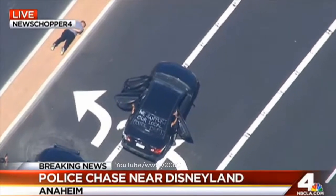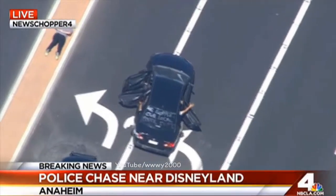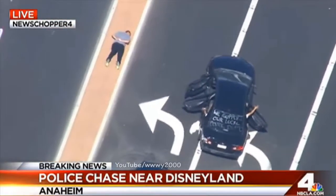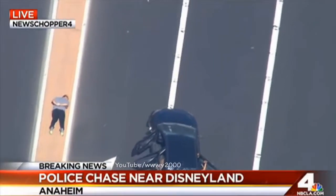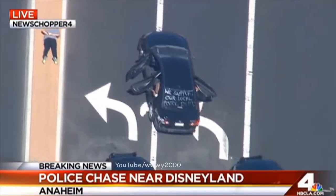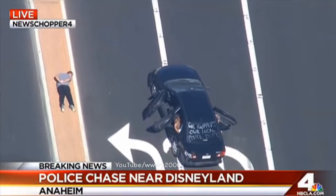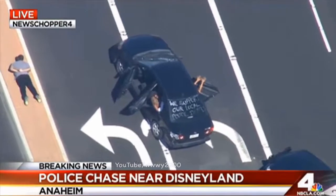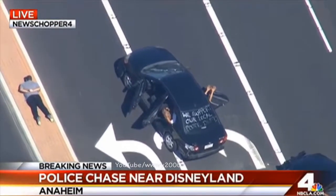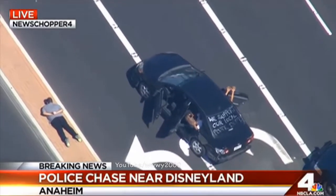But this pursuit ended. I believe this might be State College. This is State College here, northbound State College in the Disneyland area. Megan, we understand on the back of the windshield it reads something to the effect of "We support our police departments." Are you able to see what that says on the back of the car? Yeah, it says we support our local police department. But again, this is an alleged stolen vehicle. We're northbound State College right before Lincoln. That's where this pursuit ended.